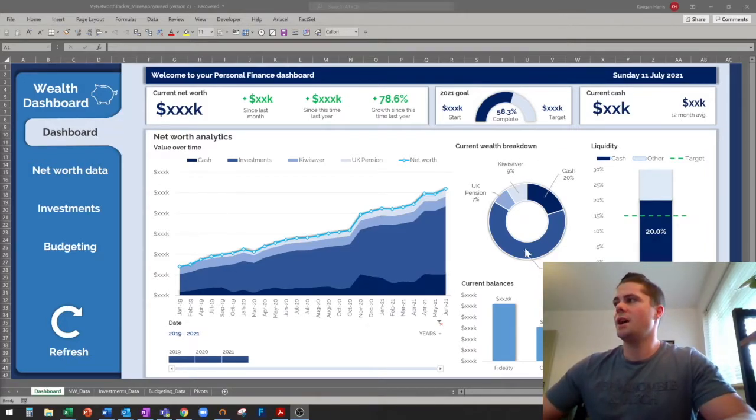We then have a breakdown chart here of just the different mix of your assets at this particular point in time, and this is just a chart to show how much cash you have in percentage terms versus a target that you can set. There's also a chart underneath here that will show current breakdowns, which I'll show you later.